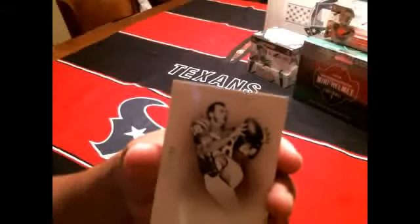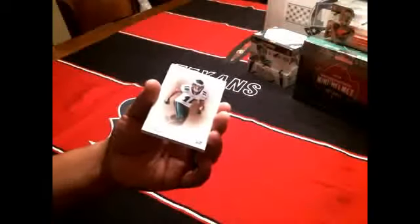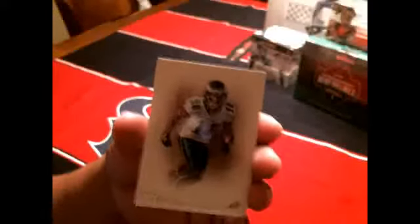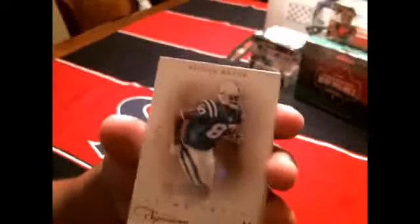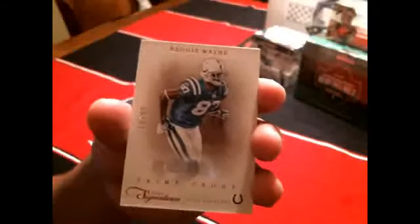And just like that, we start with a legend, Jimmy Orr, number 423 out of 499 for the Colts. Deshaun Jackson for the Eagles, number 304 from base. A Reggie Wayne parallel. Good box for the Colts. Same as the last box, 3 out of 4.